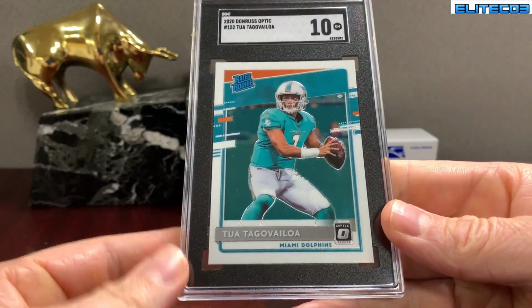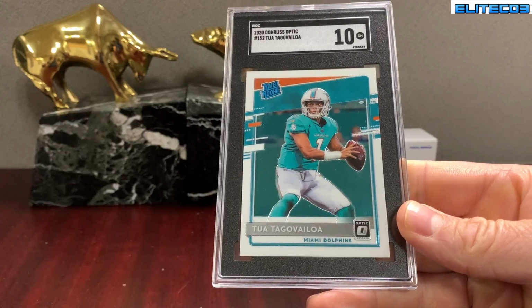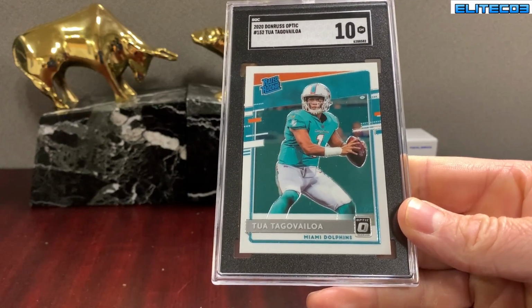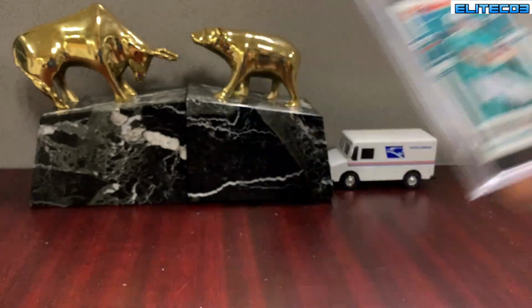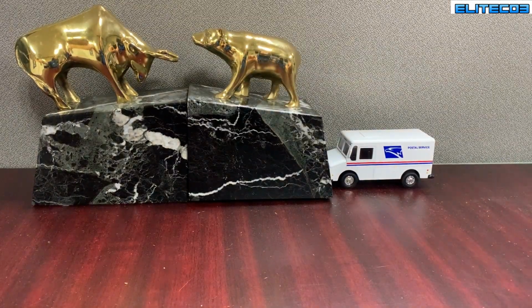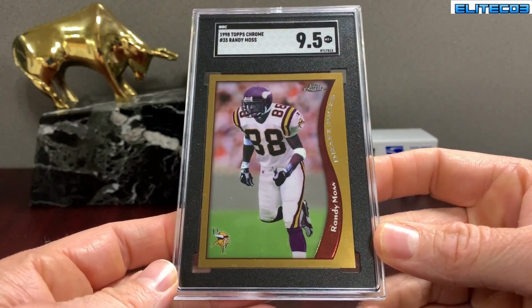Tua Optic. It's kind of baffling how Optic couldn't get real images, and this product came out, I think it was February when Optic came out, and they still have superimposed images. That's shameful. Topps Chrome Moss.